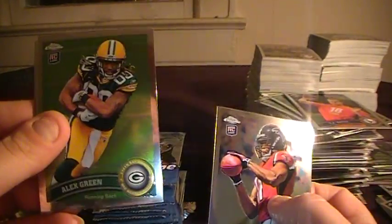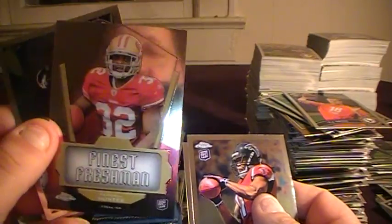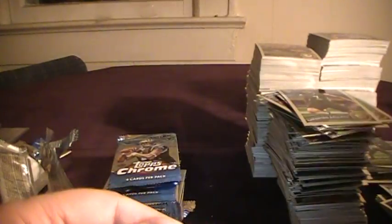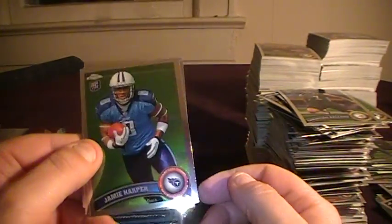Julio Jones rookie, Alex Green, Kendall Hunter, finest freshman, and a Brandon Lloyd base card. Christian Ballard, superlative, Tywan Jones, Santonio Holmes, and Ahmad Bradshaw with the base. One thing I did notice while reading the odds, I think the superlative rookie refractors are supposed to be 1 in 4, and they're obviously not. So I'm going to call foul on that because I think I've only gotten one in the whole case.